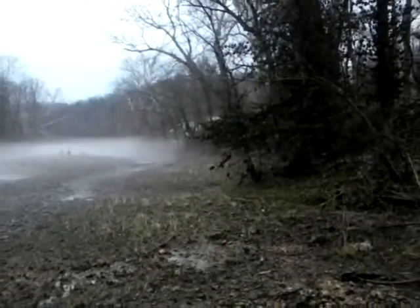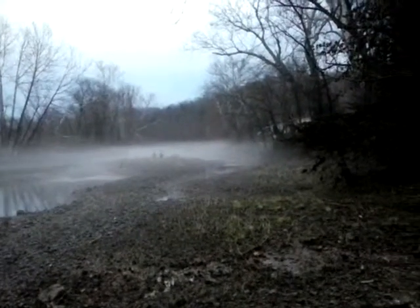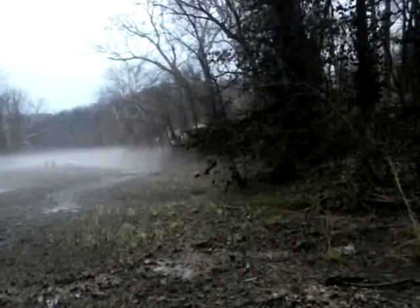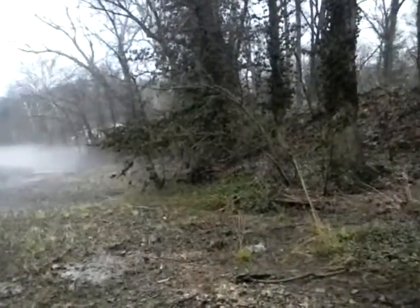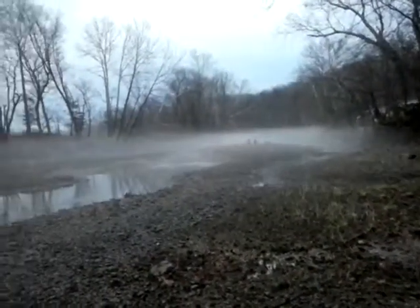We're still getting some cool temperatures. I think it was about 50 degrees this morning, which isn't bad for this time of year in southern Missouri. But in no time at all, this whole place is going to start greening up.